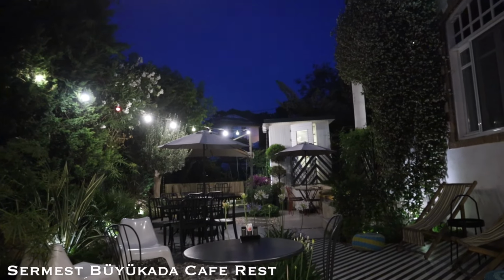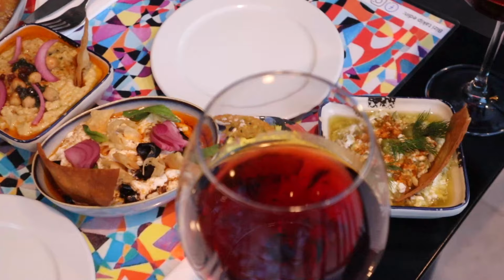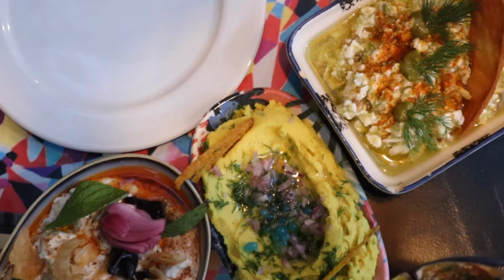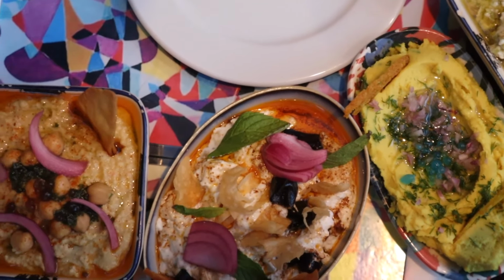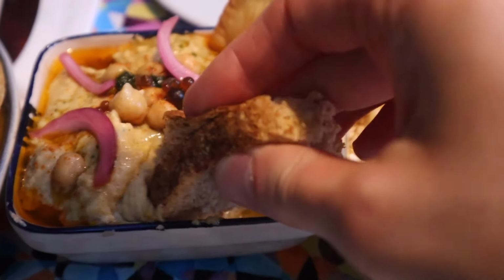So now here for dinner in this peaceful, idyllic garden restaurant. It's called Seest, and they have treated me to dinner here, and well, we've got really a lot of starters. There is an eggplant dish, there's one with hummus, and there's also shrimp, and on top of that also some Turkish wine, so very excited to dig in.